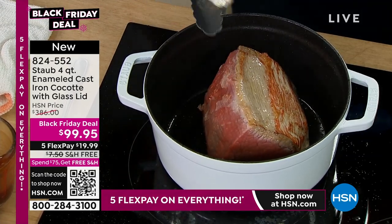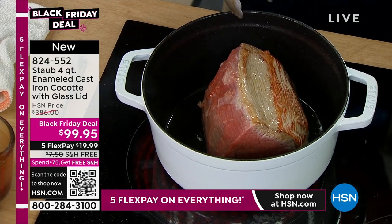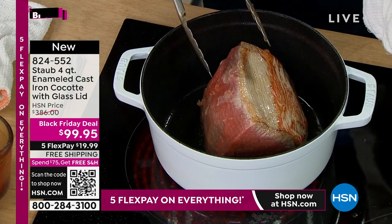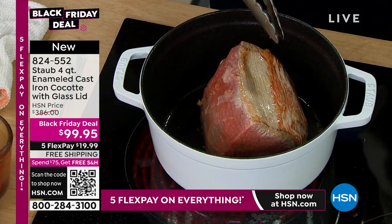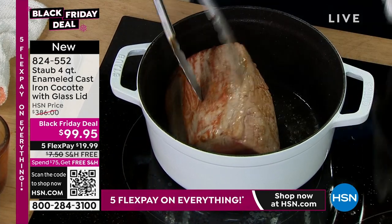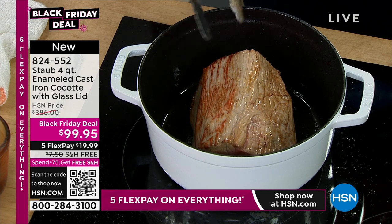Look how easy it is for browning. And if you've got a pot roast, you want to do a roast, this is the way to do it. Dutch oven or in the cocotte like this, it's perfect. Oh, it so is. So you can sear, brown, braise. Listen to that sizzle. And you get a perfect braise each and every time.